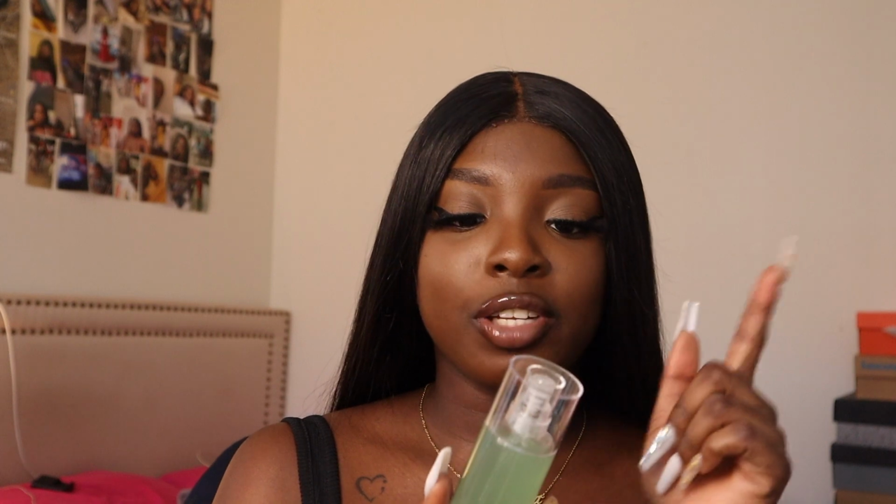I'm going to start off by using my Hydrogrip primer by Milk Makeup, which is absolutely amazing. It's mad tacky so that, you know, your foundation, whatever you're using, sticks to your face. It doesn't move anywhere. So I absolutely love and adore this.